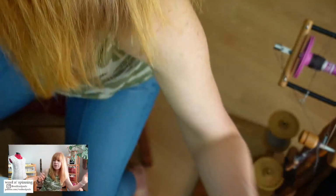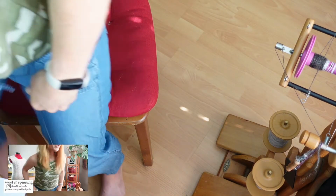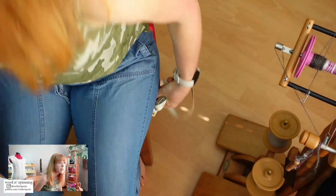I just realized I have to grab my measuring tape. So one sec. Something is really irritating my nose. I'm trying not to sniffle too much, but holy smokes, something really got into my nose.